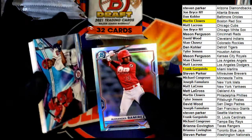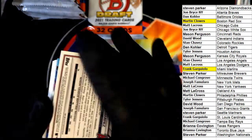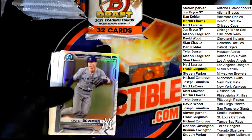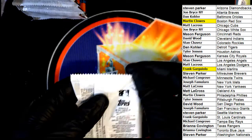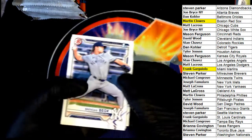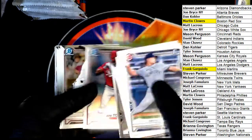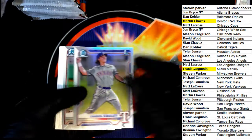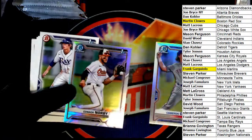Angels, nice parallel here. This has got that blue tint. I think it's a sky blue refractor. Bowman's first refractor for the Yankees and Orioles. All right, two Bowman's first refractors this time around, Texas and Baltimore.